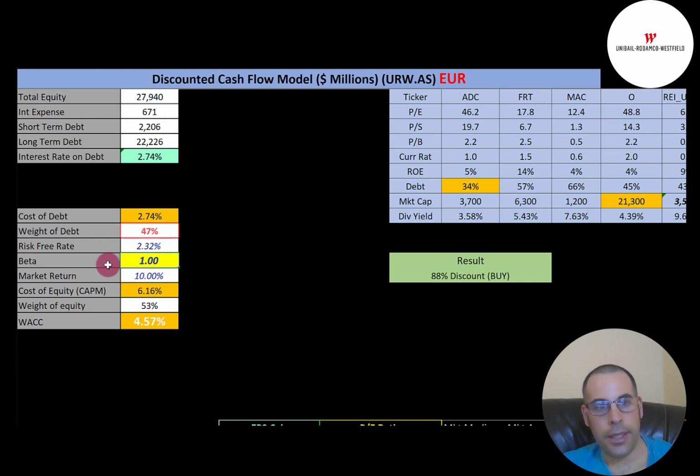So that's how you can see the higher the beta, the more risky the investment is and the higher return the investor seeks to receive. Their WACC is 9.65%, which is a blend of the cost of debt and cost of equity. And that's the discount rate we're going to apply to the future cash flows.